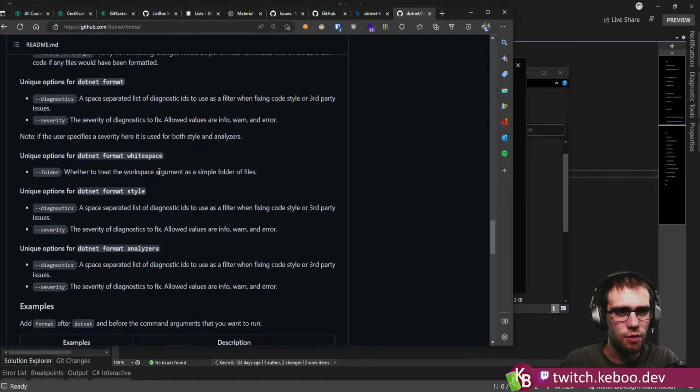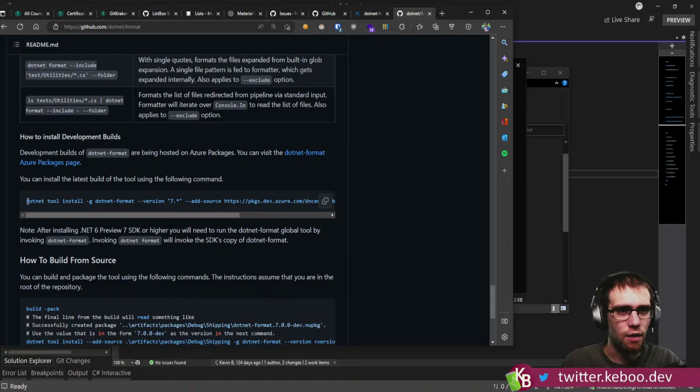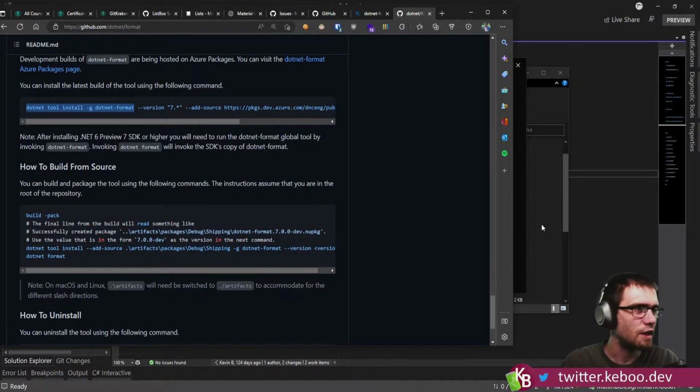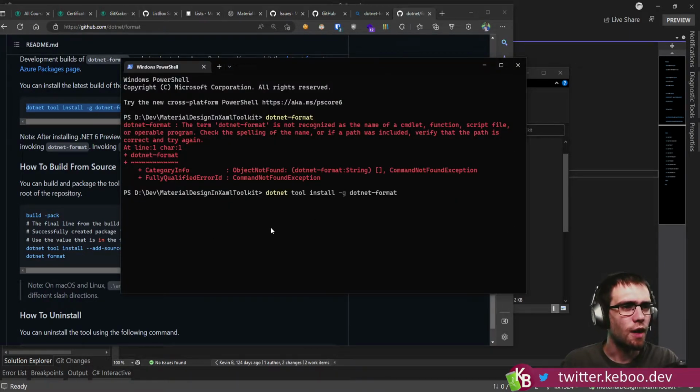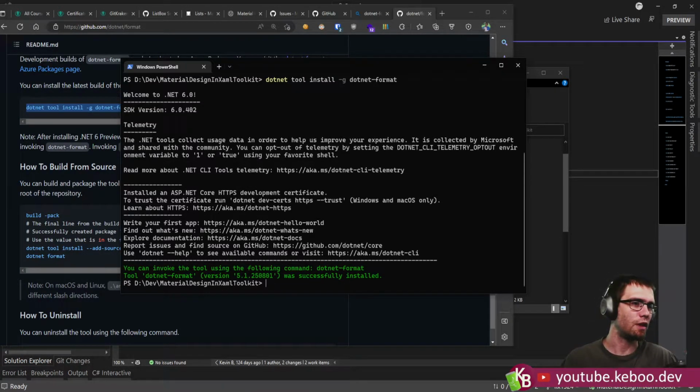Yeah, I'm just looking. That's what I want. I don't really want to do version 7 stuff. I don't need anything that fancy. So, .NET Global Tools are awesome because they are a nice and easy way to get cool extensions for your CLI. Okay, so you'll note I now have the following command, .NET format. Huzzah!